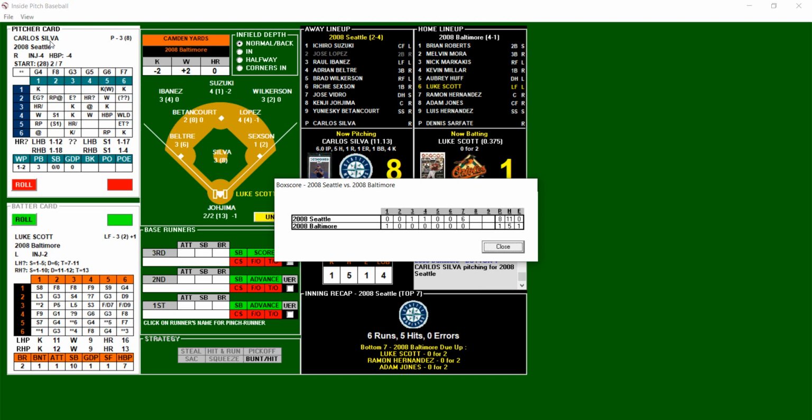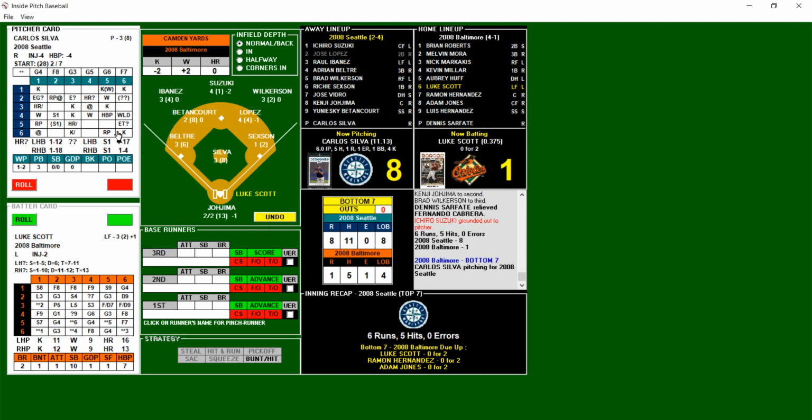Seattle, 8 runs on 11 hits. Baltimore, 1 run on 5 hits, 1 error committed in this game. And Carlos Silva can face 2 more batters. This is probably going to be his last inning to pitch. Orioles having to go double dipping in the top half into the bullpen.